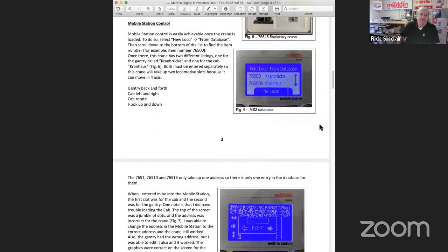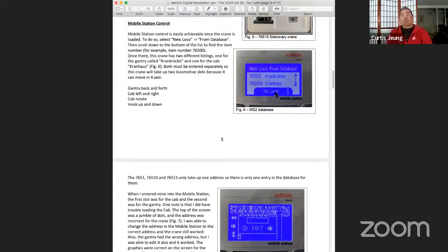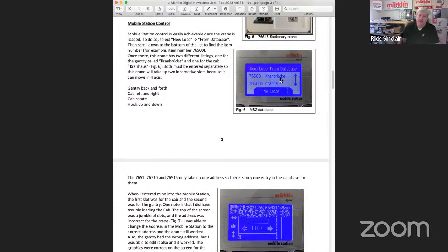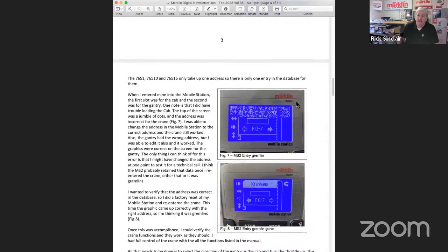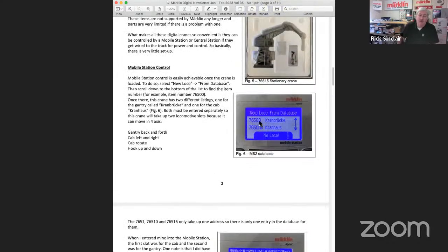So, anyway, when I put this in my mobile station, you can see in the picture that it loads as two different addresses. There's the crane bridge and the crane cabin in German. 76500 is the gantry that moves back and forth. The 76500B is the cabin, which moves left and right, and rotates 360 degrees. So I loaded it with the 76500 first, I believe.